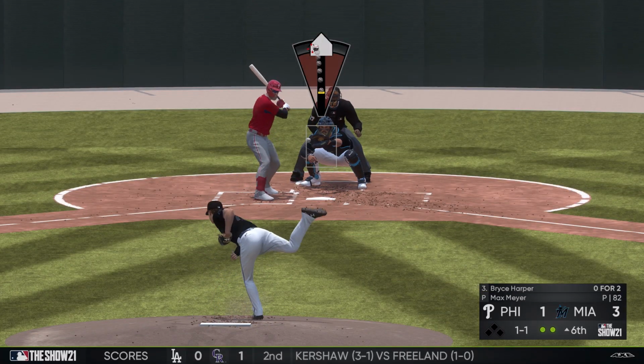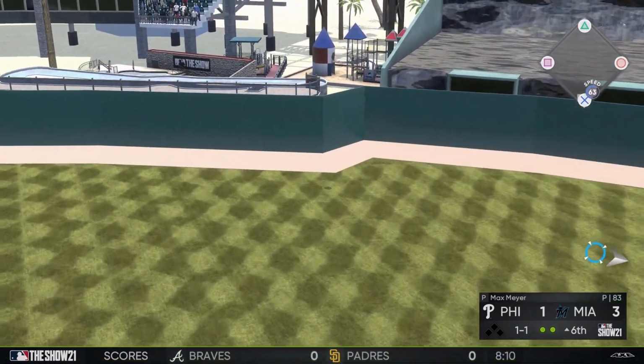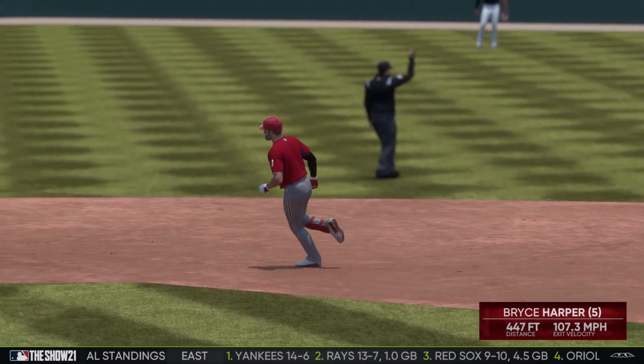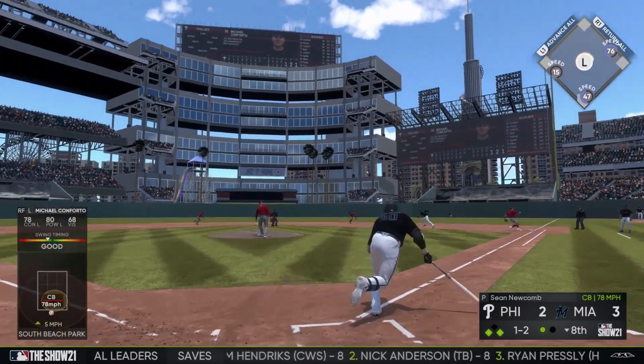Then we move to the top of the 6th. Still a 3-1 ball game, and it is Bryce Harper ripping it over the right field corner. That is gone all the way into the kiddie playground. Bryce Harper's 5th bomb of the year traveled 447 feet and cut the lead to 1.